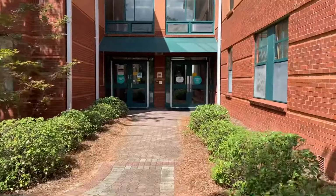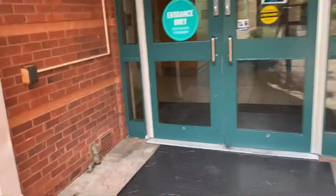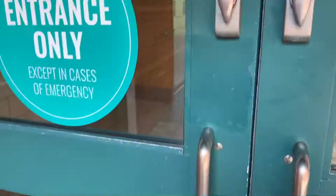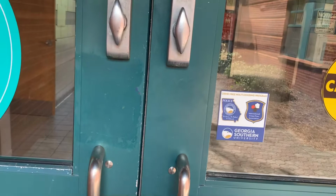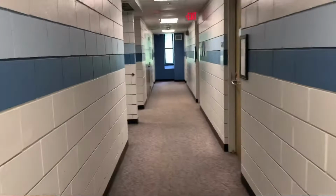These doors are open sometimes until 5 o'clock, and other times until like 10 o'clock. When this light is red, you have to use your Eagle ID to get in. There's no curfew and you can have visitors over whenever you would like. Those are the steps right there. I think all of our buildings are co-ed, but this one in particular is. And this is my hall. Every hall has an RA, and they live on the hall with us.